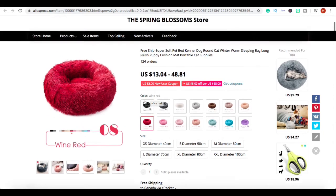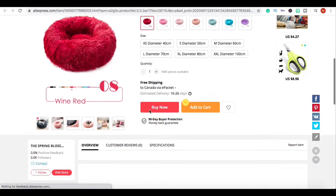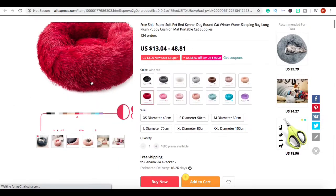So pet beds are something that you want to look into. And by the way, guys, now is the best time to do it right now, because like I said, the pet adoption rates are going up and people are just wanting to buy more and more pets, and they need supplies. They need accessories.